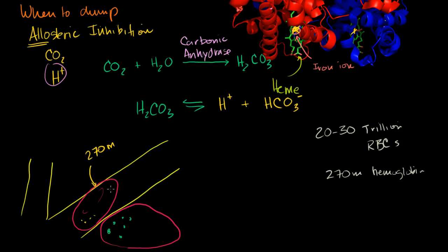So anyway, actually red blood cells make up roughly 25% of all of the cells in our body. We have about 100 trillion or a little bit more, give or take. I've never sat down and counted them. But anyway, we have 270 million hemoglobin proteins in each red blood cell. Explains why the red blood cells had to shed their nuclei to make space for all of those hemoglobins.